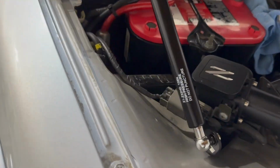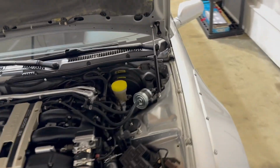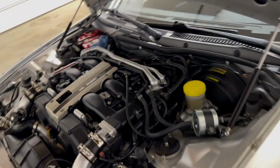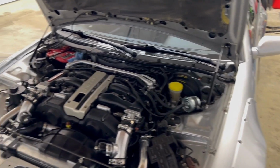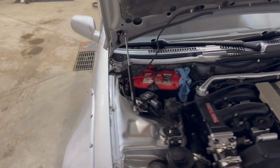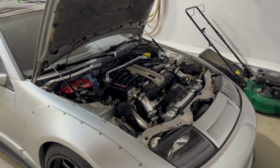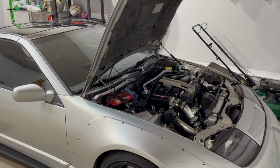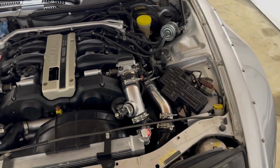I don't like how this writing shows on this side, and on this side it's kind of hidden at the bottom. I'll find a solution for that. But I'm pretty pleased. That is very clean. Very clean. And the hood opens up very high now. I don't think I like it open that high, honestly, but that's okay. I'm going to remove this hood prop now.